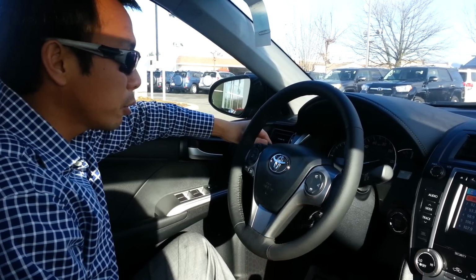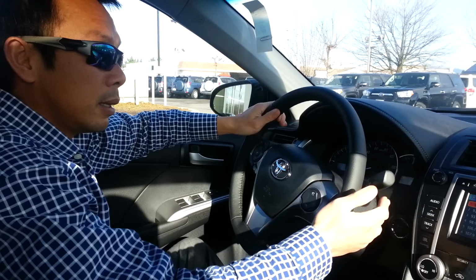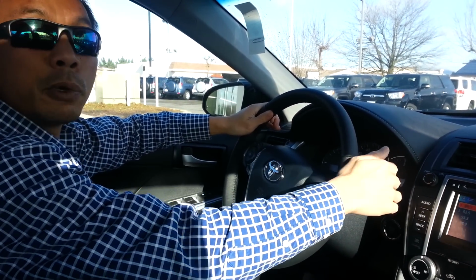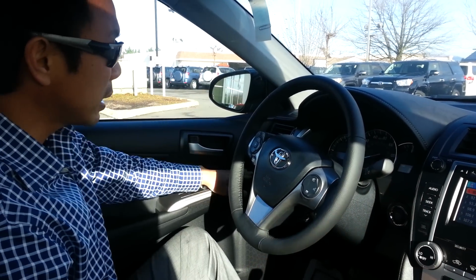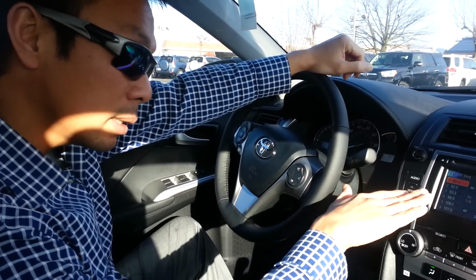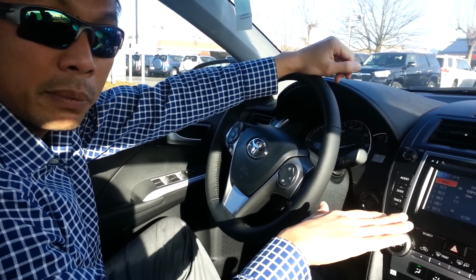You do have the auto light with the fog lights. That's just the signature of an SE. And absolutely, the windshield wiper has an intermittent setting that will adjust to the amount of rain or the speed that you are driving. Of course, everything is power lock, power windows, and cruise control. Now what I'll show you here is going to be phenomenal in terms of the sound system and the technology that Toyota has.